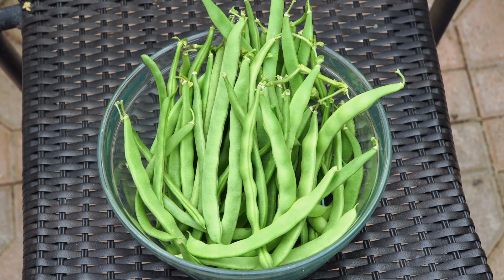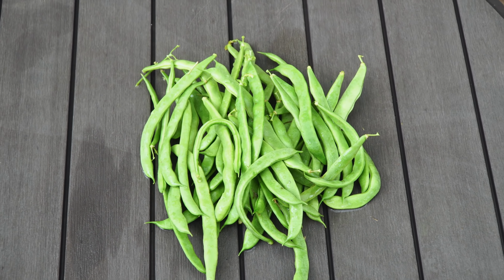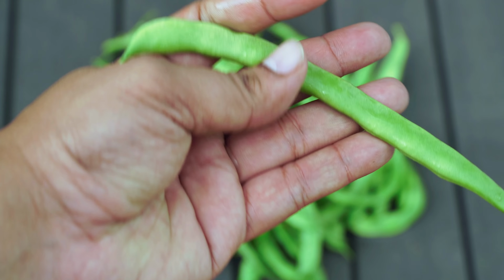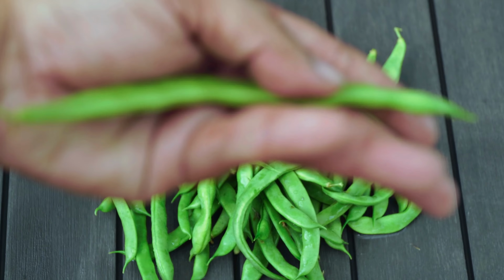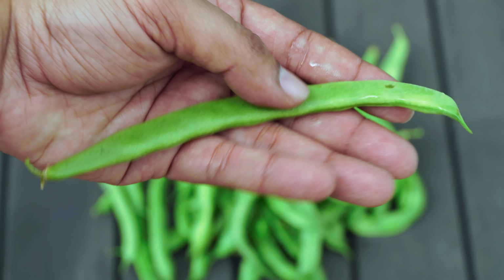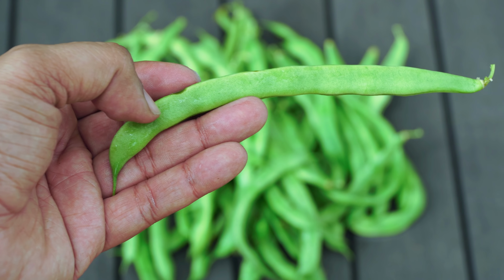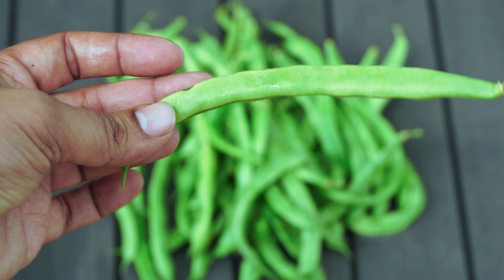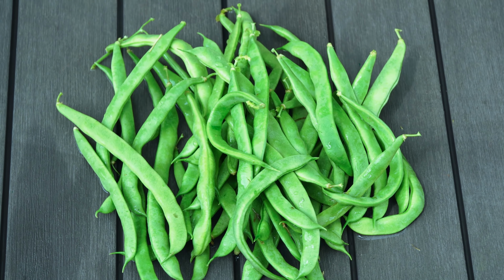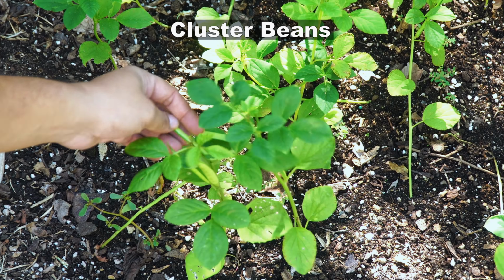Now, we were harvesting beans from this plant almost every day, and as you can see here, great looking, good quality beans. And compared to bush beans, the pole beans not only produces good looking pods, nicely sized pods, but also a lot of beans. So I think if you can grow vertically on a trellis, the pole beans is a good plant to grow in your garden. Let's now look at cluster beans.